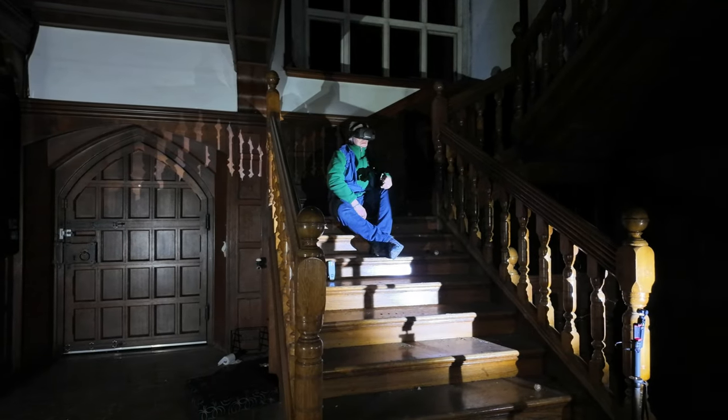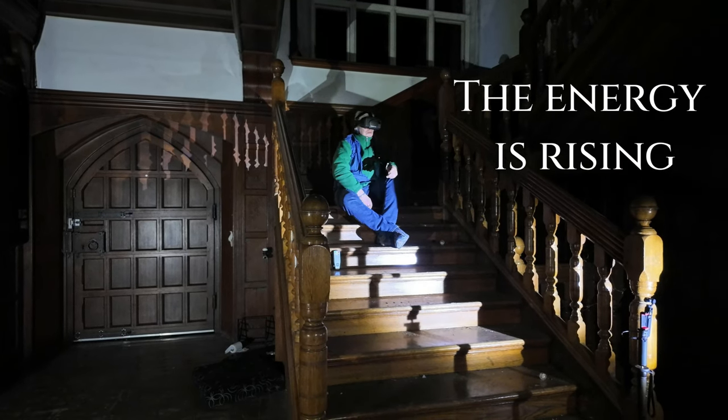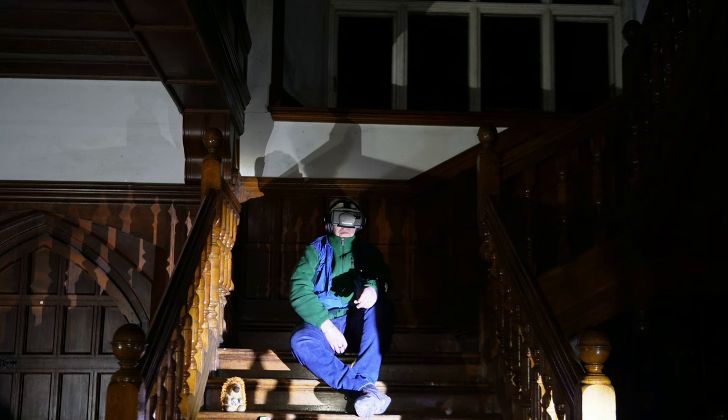Can you come forward and speak with us, please, Spirit? The energy is rising. The energy is rising. I certainly hope so. We need some energy to rise here. Image. Here we go. We've got an image. There's a bloke. Looks like he's got a moustache and he's got a gun in his hand. Oh, nice. So there's a gentleman with a moustache and he's got a gun in his hand.